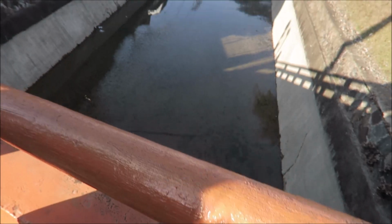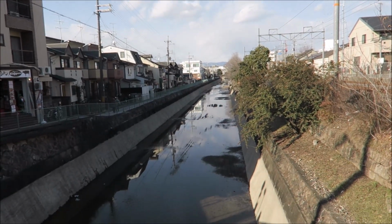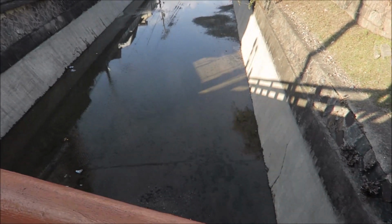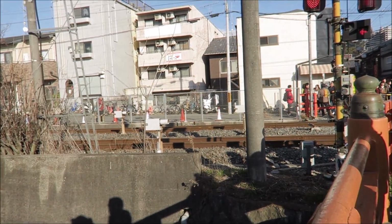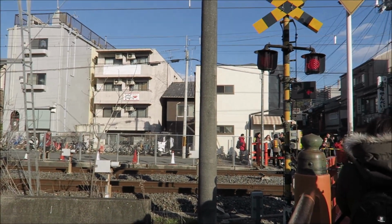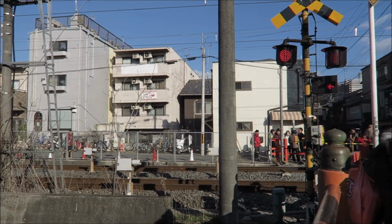Now we're on our way to the actual shrine, which is just across this bridge and train crossing. But right now the train is about to show up, so we have to wait a hot second before we can cross. In case you were wondering, this is what a train intersection looks like.